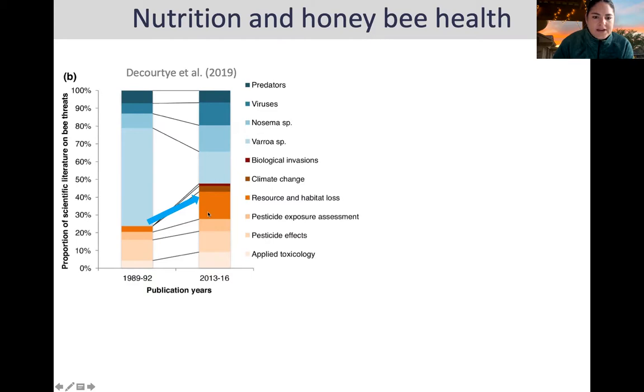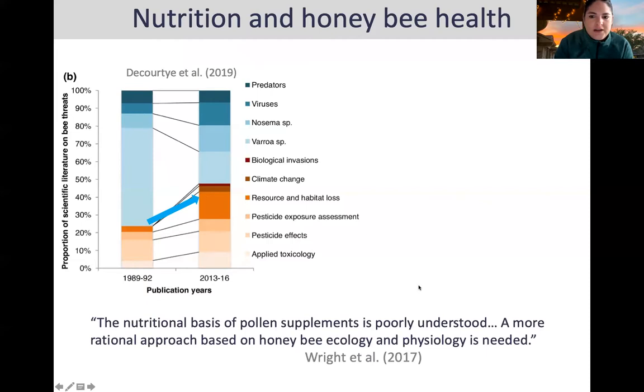But now things have switched from 2013 to 2016 when this study was done. We see a switch of fewer studies on pathogens, although we still continue doing a lot of work on viruses, but definitely resource availability, habitat loss and nutrition have become very important for our understanding of honeybee health.